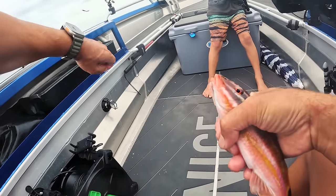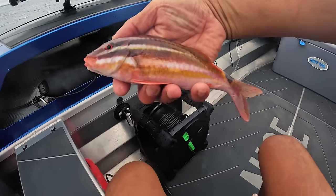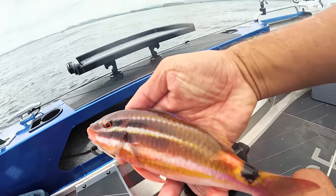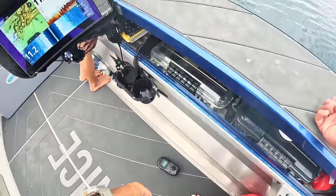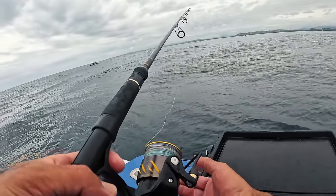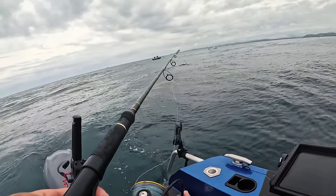Watch out! Don't stab me. Yeah, that's an awesome fish. Good size. Beauty. Go the goat, mate. Delicious. I do want to try those, but. Yeah. All right, we'll just let this guy out. I've caught one. Okay, you can catch it too. I don't mind.